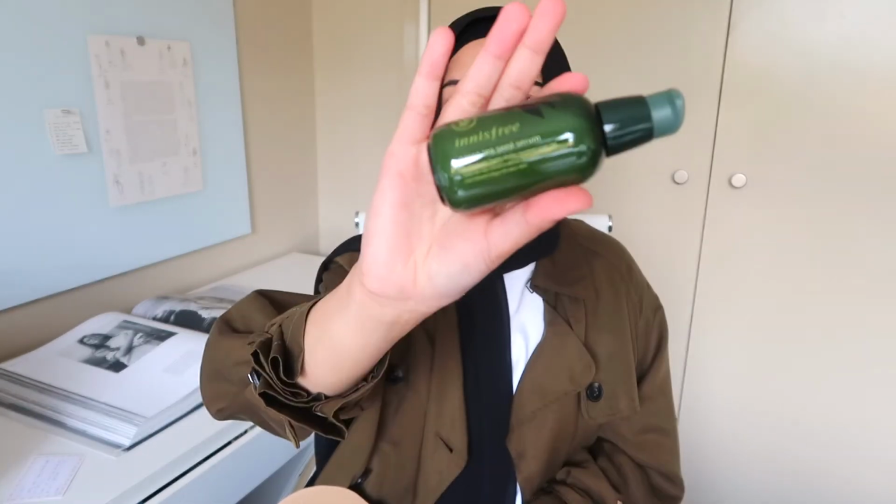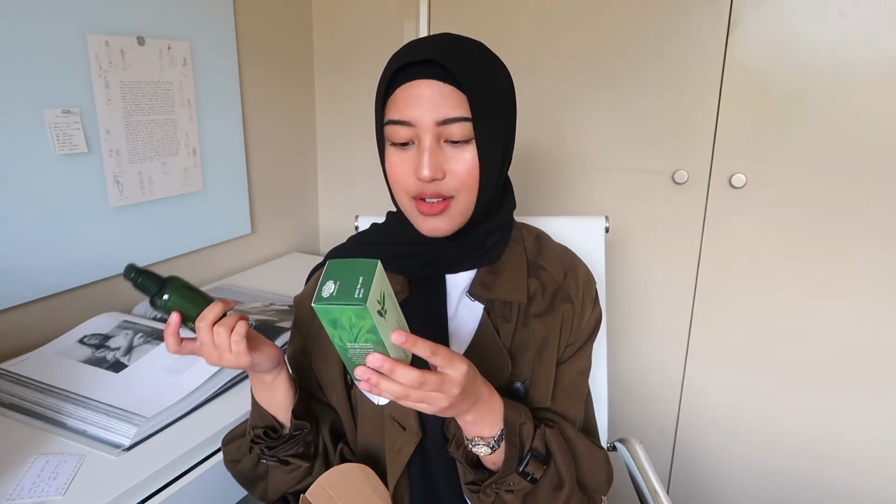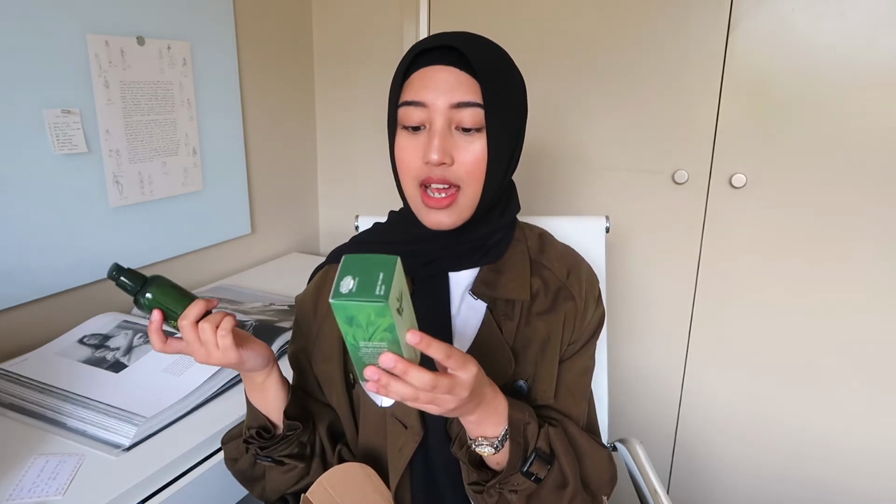Interesting, green tea. I heard that green tea is really good for hydration, I'm pretty sure, and for acne, I guess, because it's anti-inflammatory. It has anti-inflammatory properties. It looks like this. Ooh, and you get a lot. This is 80 mils, which is awesome, and the cap has a protector on it, which is nice. Okay, so it claims to deliver hydration and antioxidants from a balanced blend of Jeju green tea extract and green tea seed oil for sufficiently hydrated skin and a healthy looking glow.